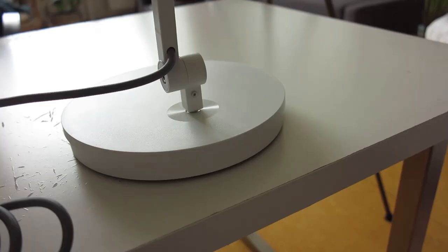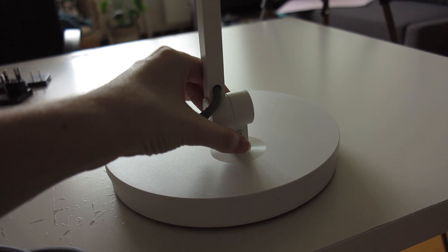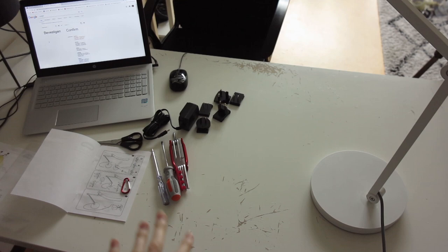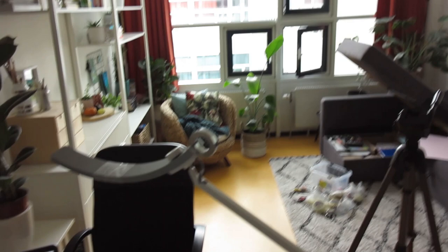So the thing with this lamp is that you have to attach the bottom to the top part with a screw. This bottom part is really heavy, which is really good, so the lamp won't fall down. And I think I can use this really well with filming. If it's a good lamp, then I can film my bullet journal videos here with the lamp above it. The lighting gets really bad during winter because these are the only windows that we have in this studio.